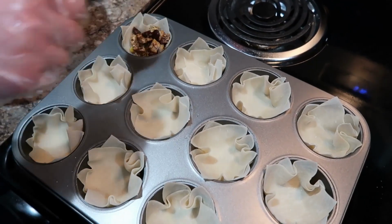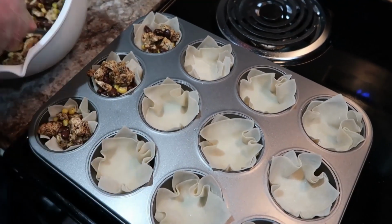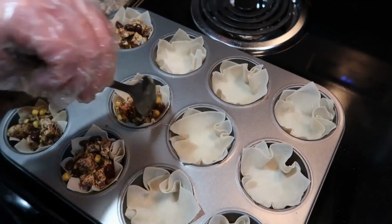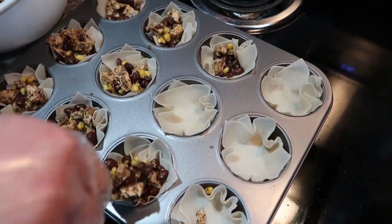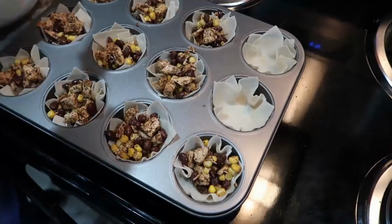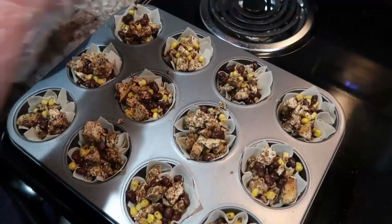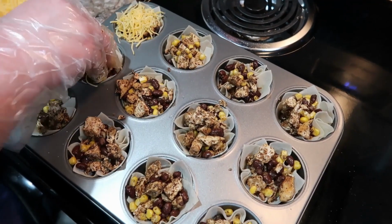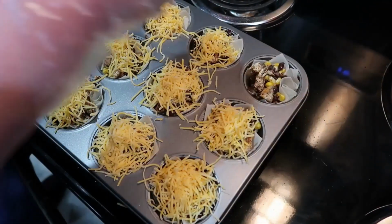And we're just going to fill these cups. And once we get these full, you're going to top them with some shredded cheddar cheese. Now, I had a little bit of the filling left over, so that would make great filling for quesadillas, for tacos, for burritos, whatever you want to use it for. So if you have a little leftover filling, you can either make extra taco cups, or you can use it for something like that. And that's definitely handy even for lunch and stuff like that.